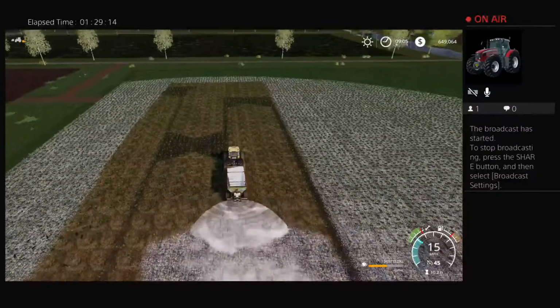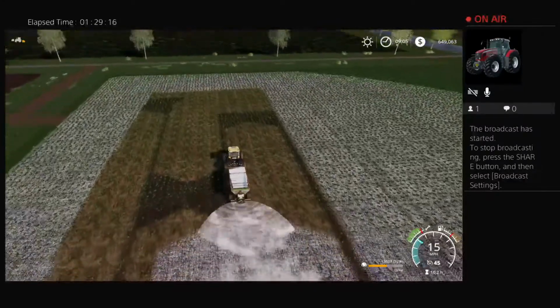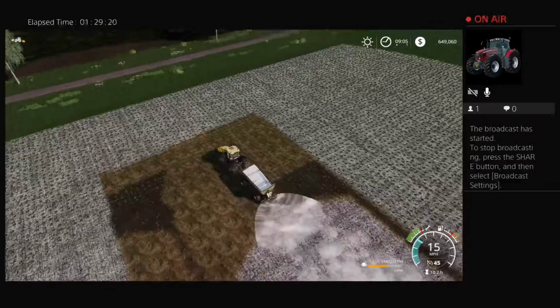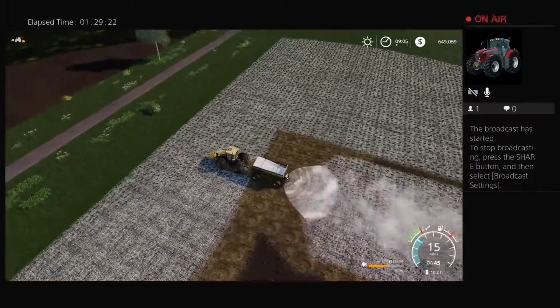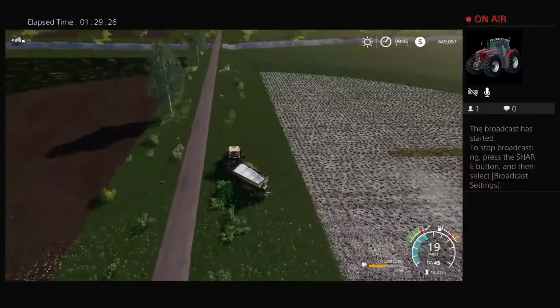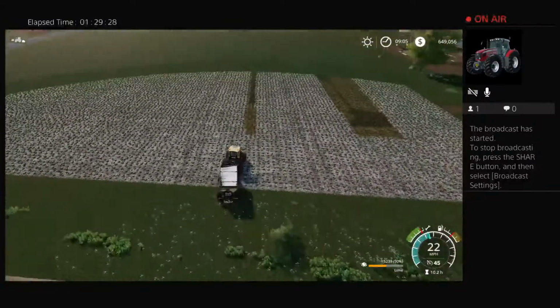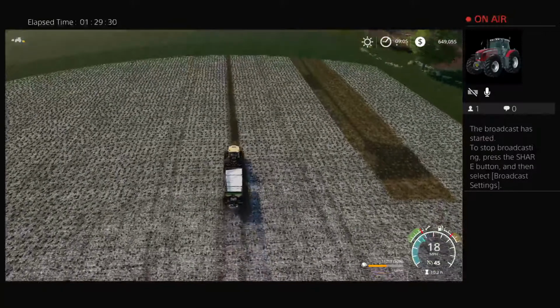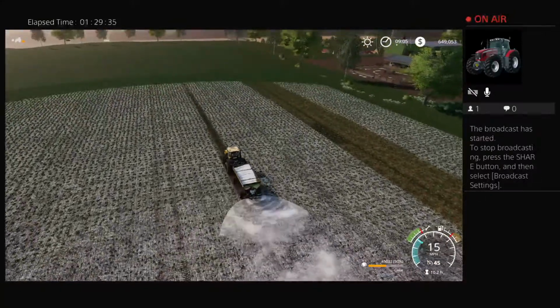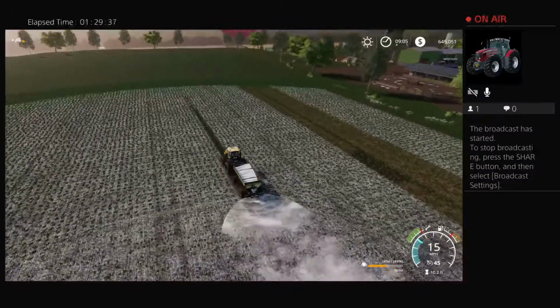Oh Lord, I missed the spot. So I don't have that problem. And I've dropped the resolution down just a tad on the PlayStation. I cannot believe I missed that. Got a little too far over. Right there. Boom, boom. I just noticed it again.